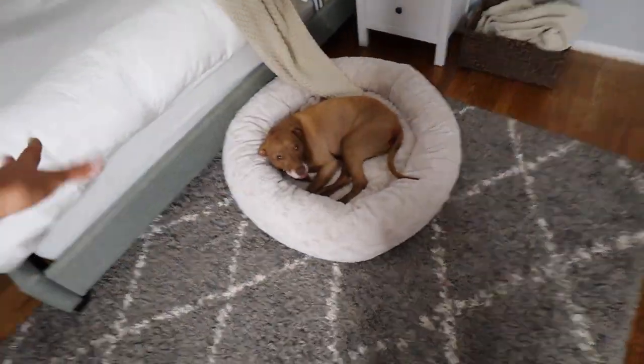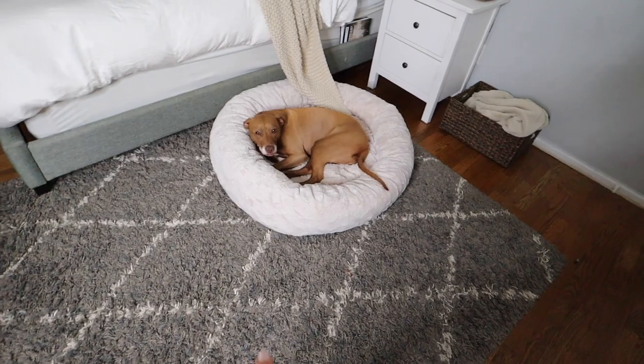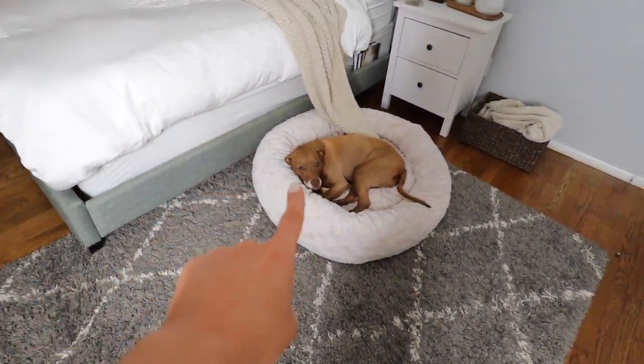Also, what do we think? I can't remember if I showed y'all in a YouTube video yet that we moved this carpet in here. I'm loving it, but let me know what you think.